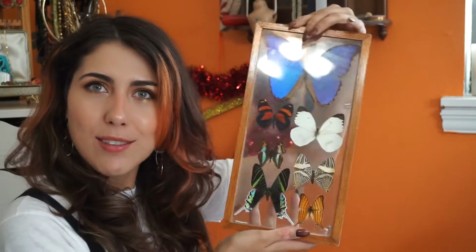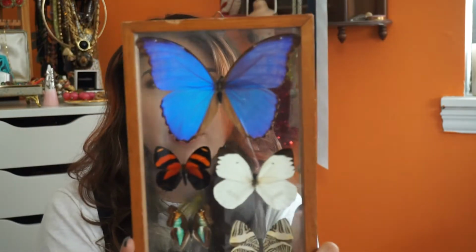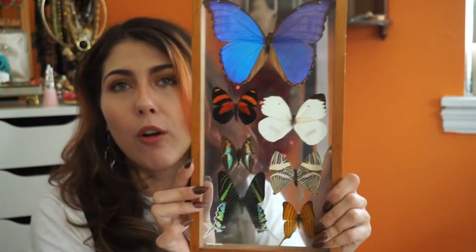Look at what I found. These are great. If you ever see these, pick them up. This one in particular was made in Peru. Oftentimes they're made in Brazil. Sometimes they're not in fantastic condition. So these are actual butterflies that are taxidermied into this beautiful little frame.